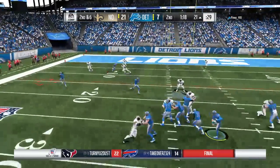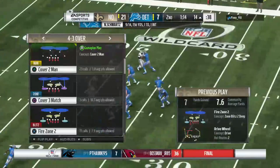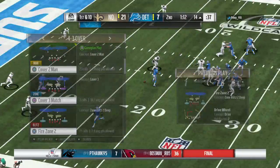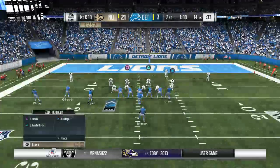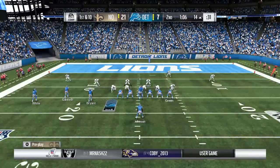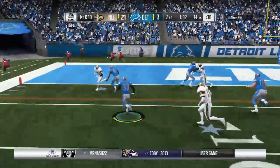To throw on second down. Schwartz looking left side, and he's got a man. That's Bryant. And he'll get him inside the 15 down to the 14-yard line. 7 yards there, good enough to move the sticks. The Lions into the red zone for the first time. It's 1st and 10 at the 14.